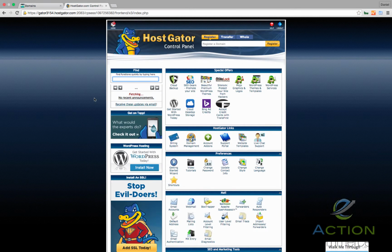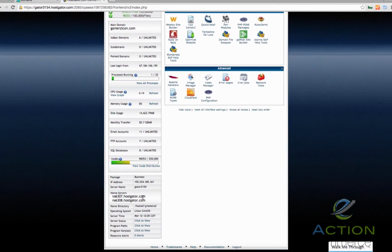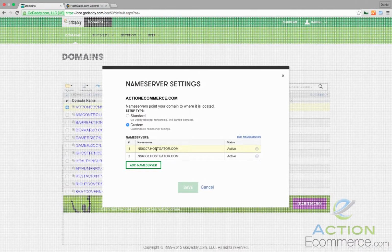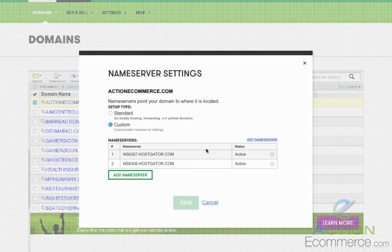And once you're logged into your cPanel, I want you to go ahead and scroll down. Towards the bottom of the page, you're going to see your name servers as seen here. These are what we're going to input into our domain name servers. As you can see, my name servers are already configured. To configure yours, all you have to do is click Edit Name Servers, and then you would paste in the correct name servers of your hosting company. After you completed that, go ahead and click Save.